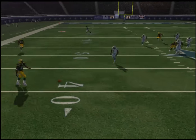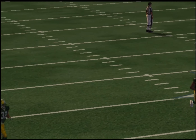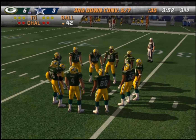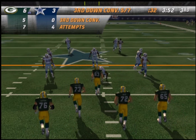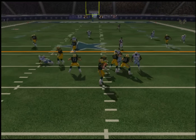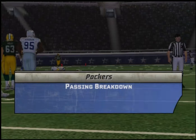Pressure coming. Rid of it. This pass is incomplete. And the receiver is not able to make the adjustment to the underthrown ball. Frank was the intended receiver on that short pass. As they get ready for this third down play, we'll take a look at how they've done today. Dallas comes out in their nickel package. With the throw, and this pass is completed. And it's good for a first down.